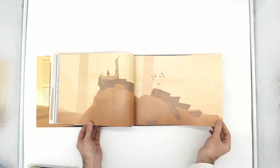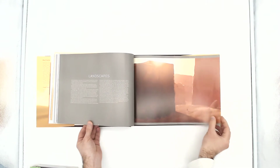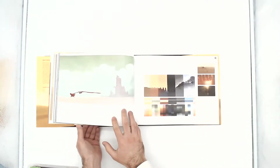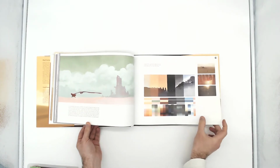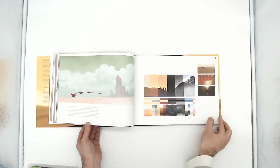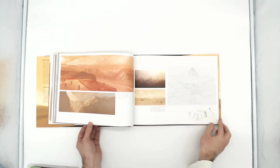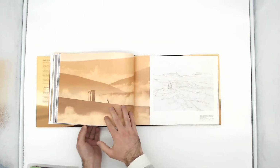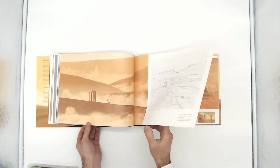This is a lovely section in the game. Oh, and this was in the very first trailer, this scene here, for landscapes. There's also a lot of interesting conversations regarding the progression of colors throughout the game. So this is kind of them going through the game and the color palettes that they use. This was also a section from the very first trailer.